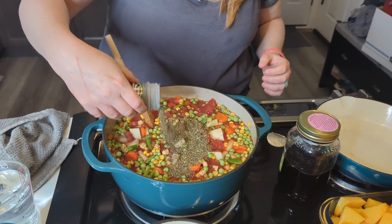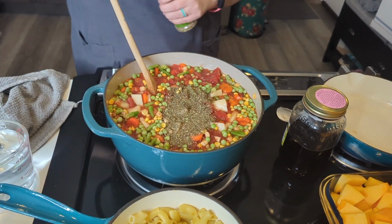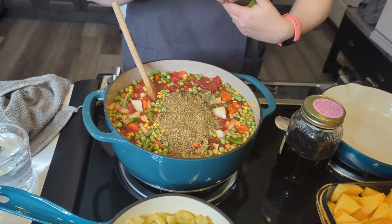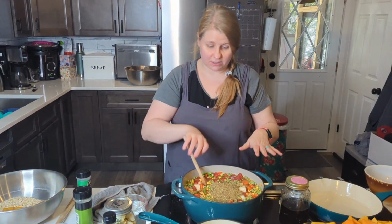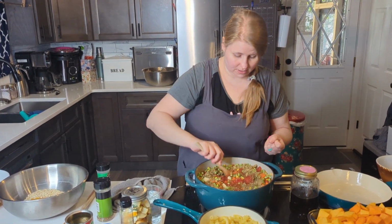I'm going to put in a good batch of basil here. And then we're going to put in our oregano. It's going to be good. I'm probably doing 2 to 3 tablespoons. We don't go light on spices. If you prefer lighter spices, definitely take into consideration what your taste preferences are.